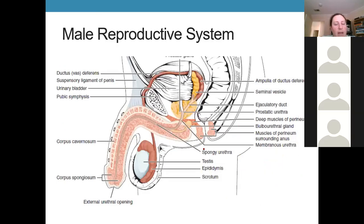So here again is our whole system. So we have the deferent duct, and it comes up, and remember there's 2 of them, right? So one on the right side and one on the left side of the penis. They actually loop over the pelvic bone. This is the inguinal canal, so it's traveling through the muscles of the abdominal wall. And then we're going over the bladder, over the ureter. So here's the ureter bringing urine into the bladder.